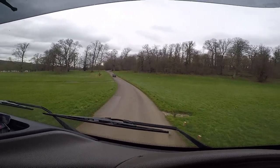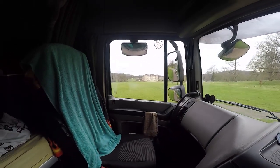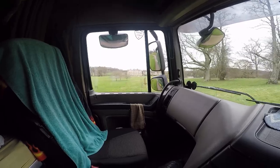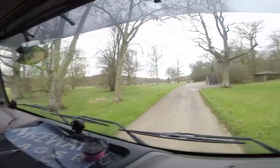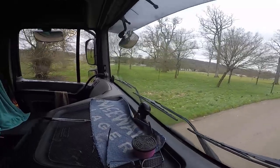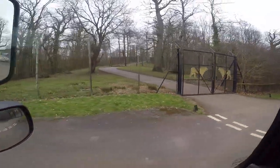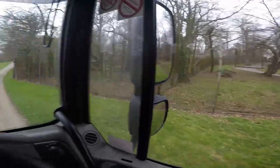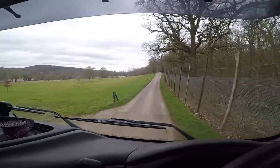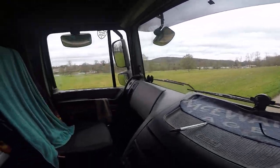So I presume we're going to head out towards where the main part of the safari park is now. Even boat tours out on the river there, they've got boats. Gates, double gates there, look, to stop the animals getting out. Oh, so they're building a new building here on the river, so you can see the boats down there.